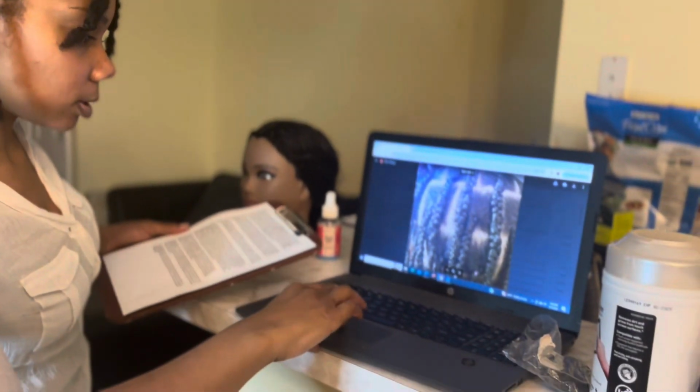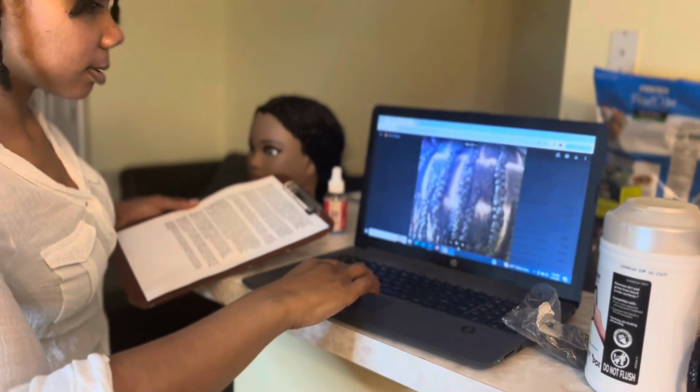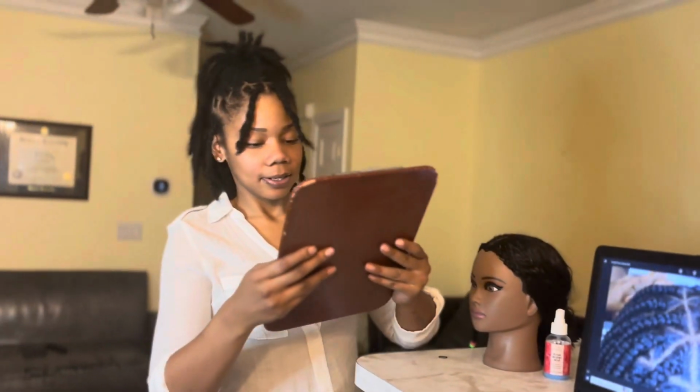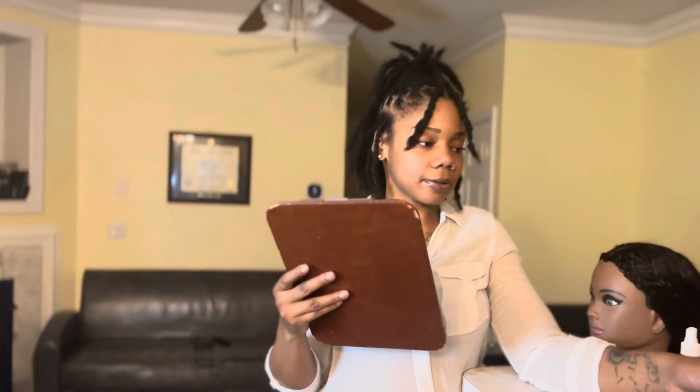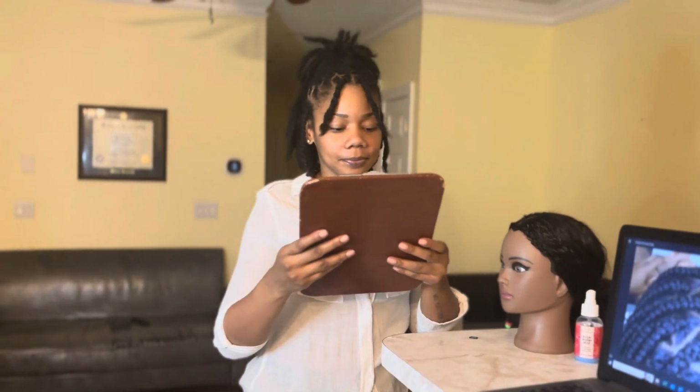And I will show you an example of a box braid. And these are the box braids, which do have a knot at the base, unlike the knotless.